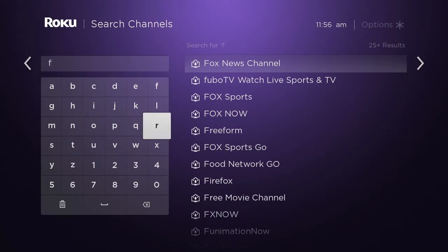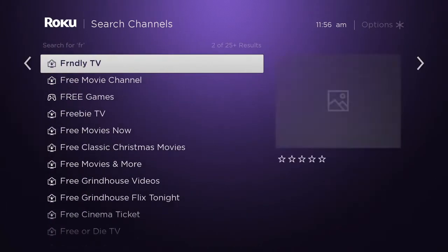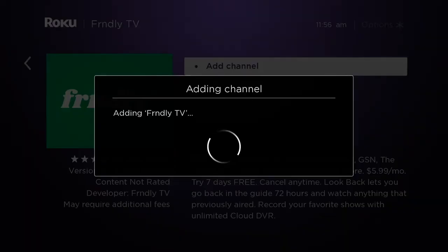As soon as you get to FR, it sees that you're looking for Frndly. You'll also notice that it isn't spelled the way that you would think the word friendly would. I'm imagining that's because you can't copyright the word friendly. So they take out a couple of vowels, and there you go. So we're going to add this channel.